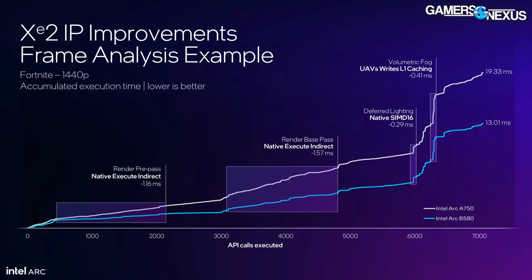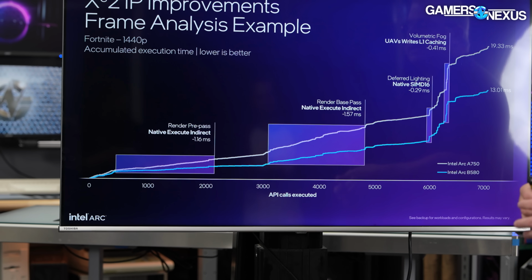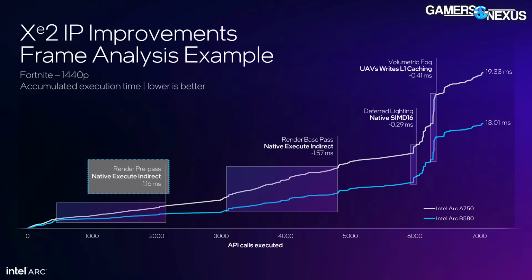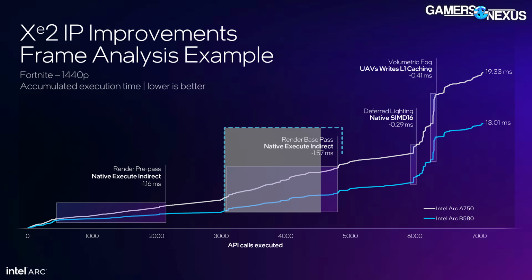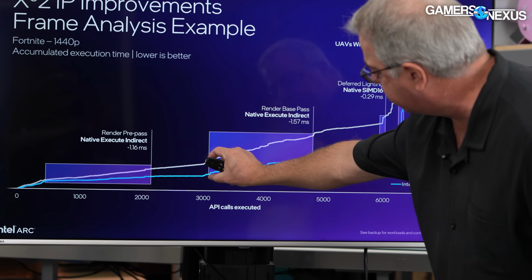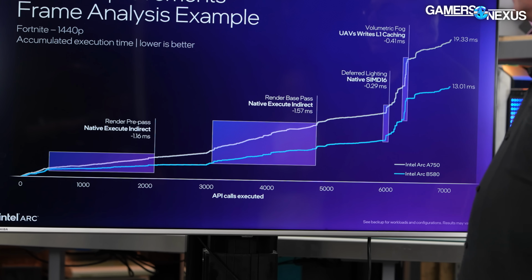In this first one, Alchemist is taking 1.16 milliseconds more than Battlemage because it doesn't have support for native Execute Indirect. That's the micro benchmark we were talking about before. Alchemist has a whole bunch more work to do because it can't do Execute Indirect. So Alchemist was emulating that function, which took a lot more work on the GPU, and we can save that on Battlemage. Similarly, here in the middle, you're saving another 1.5 milliseconds, because time goes up this way and this line is shorter than that line.